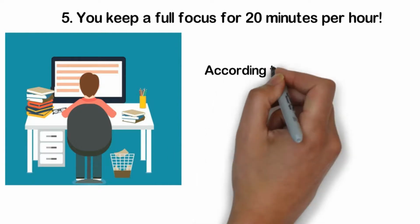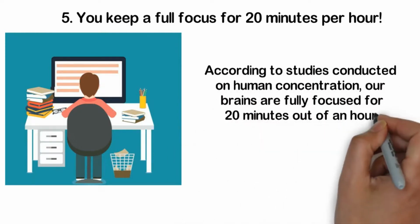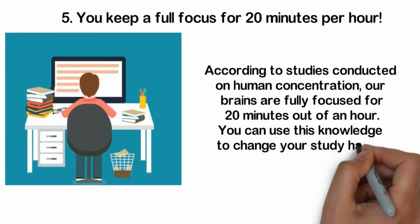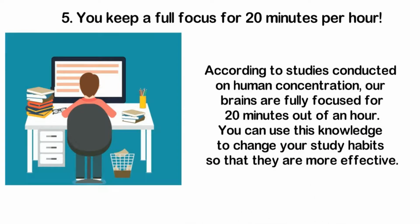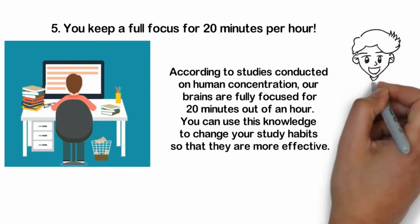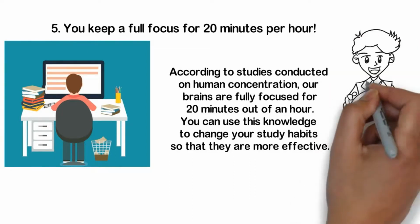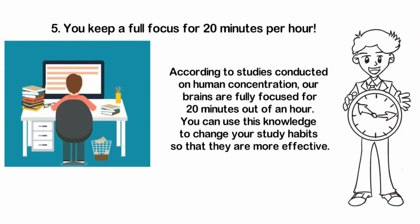According to studies conducted on human concentration, our brains are fully focused for 20 minutes out of an hour. You can use this knowledge to change your study habits so that they are more effective. Why not use a timer? Set it for 20 to 25 minutes and focus fully on one lesson during that time before taking a 2-minute break and moving on to the next lesson.